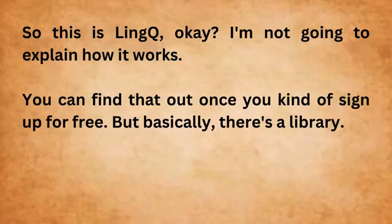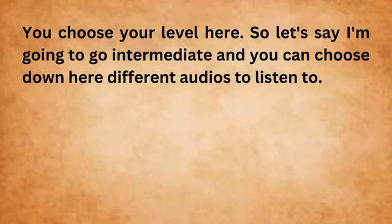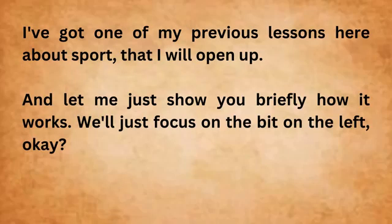So this is LingQ, okay? I'm not going to explain how it works. You can find that out once you sign up for free. But basically, there's a library. You choose your level here. So let's say I'm going to go intermediate, and you can choose down here different audios to listen to. I've got one of my previous lessons here about sport that I will open up. And let me just show you briefly how it works. We'll just focus on the bit on the left, okay?